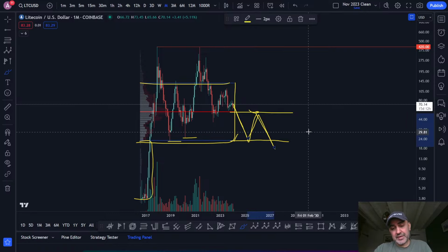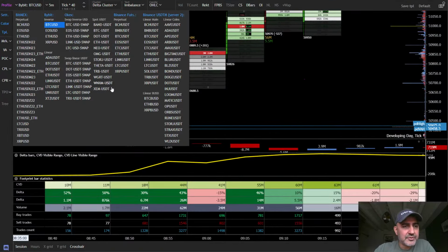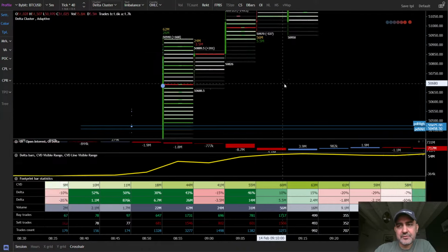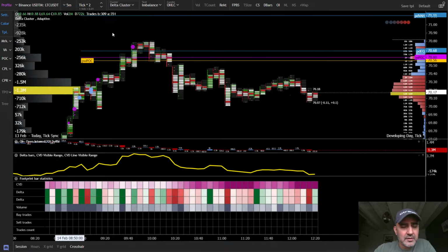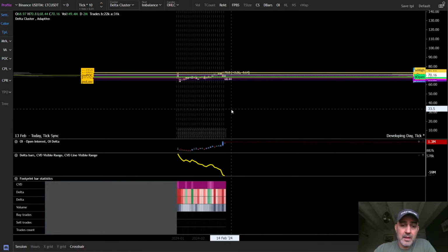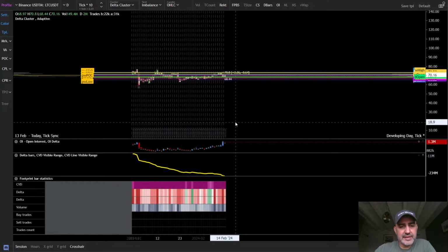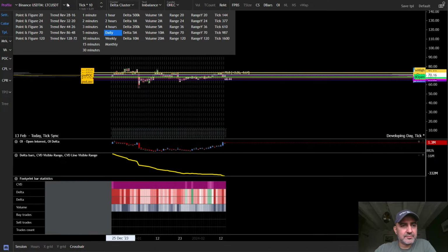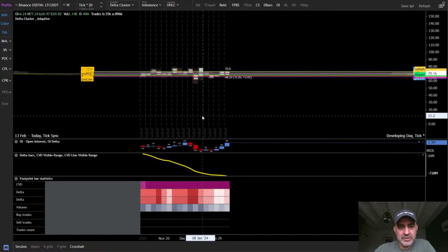The other thing I'm going to quickly look at, just to expand on this analysis for anyone who's interested, is the Binance futures Litecoin on XO. I'm going to have a look at the higher time frame. So there is a lot of shorting in Litecoin. That's the only thing that I can say which is bullish. That's the only bullish indication I see.